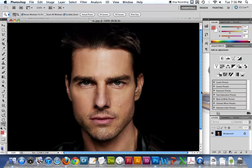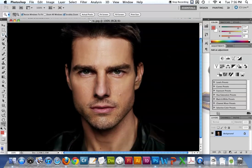So let me go ahead and bring up Tom Cruise's face here. I'm going to do Polygonal Lasso tool. I'm going to try to do this. I'm going to start up here, right here in the middle part of his forehead, at his hairline. And the way the Polygonal Lasso tool works, you click, click, click as you go around whatever object you are going around. I'm even going to get his ear in this one.